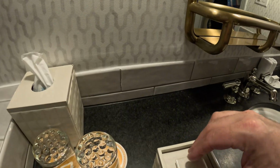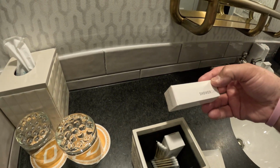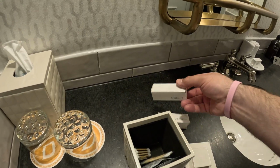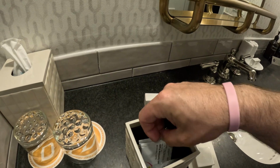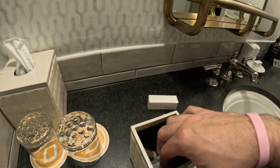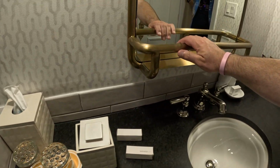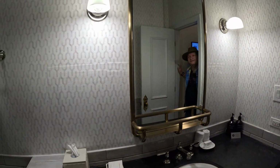What is this? Oh, some kits. We got a shower cap. A shoe mitt. There we go. Clean up the shoes. Put some water for your presentation. Q-tips. Yeah, that would be helpful. Nail polish remover. Always needed. And makeup remover. Okay. It's a nice little kit there. This is interesting. Yeah, nice brass mirror. Again, 2 nice lights side by side.